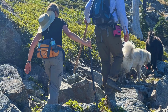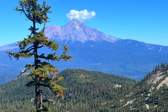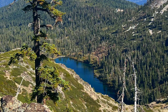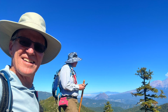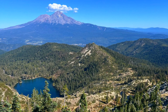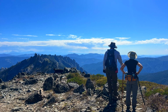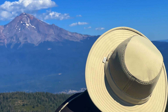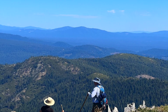Then we carry on going even higher above Castle Lake and enjoy beautiful views along the way. As we continue on the ridge, we take in views to the south of Castle Crags and also over to the west toward the Pacific Crest Trail. It's a pretty stunning area to hike with the panoramic views of the various features in the area.